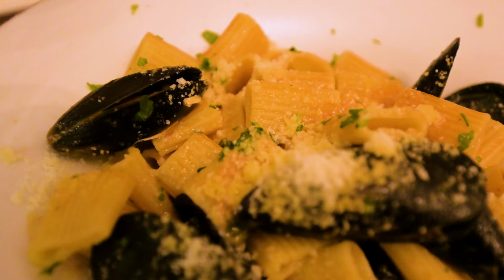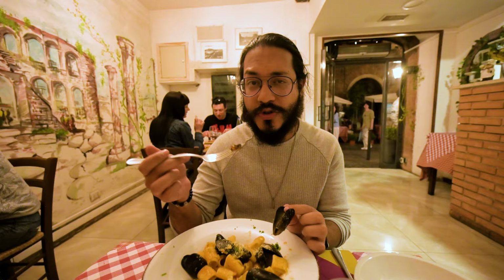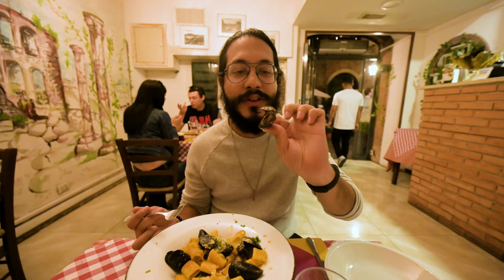So the seafood pasta is this type of pasta here, which is called rigatoni. It's been drizzled with my favorite parmesan. Try a little bit of the mussels. That's it. It's perfecto. It's just perfecto.